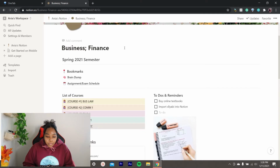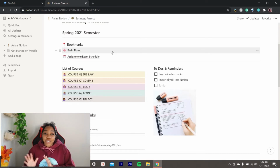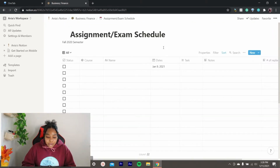So here we have obviously my degree name, and then here I put Spring 2021 semester. This was designed by Jana's Studies, so this is her template, and I just tweaked a couple of things, but for the most part, when you download her template, this is pretty much what you're going to get. She included a brain dump, which is cool. If you have any random thoughts or ideas that you need to put down, they can go there.